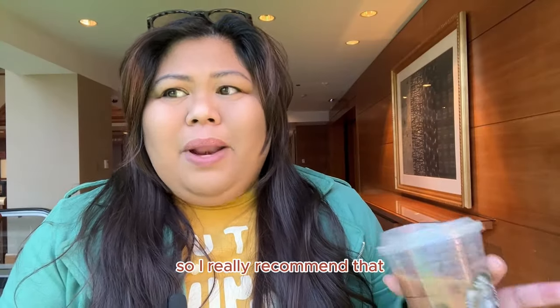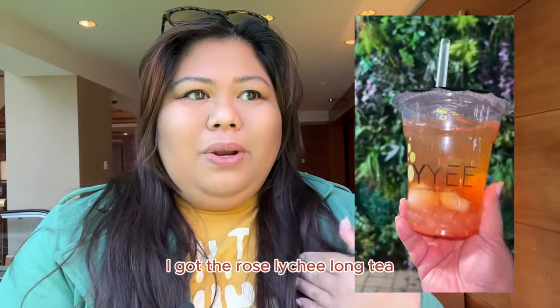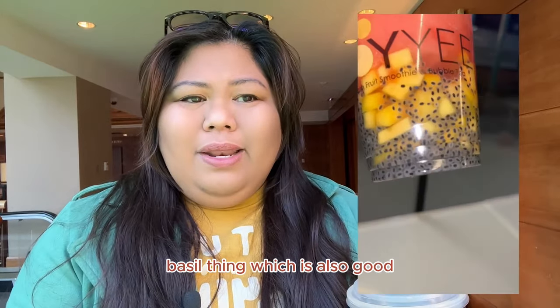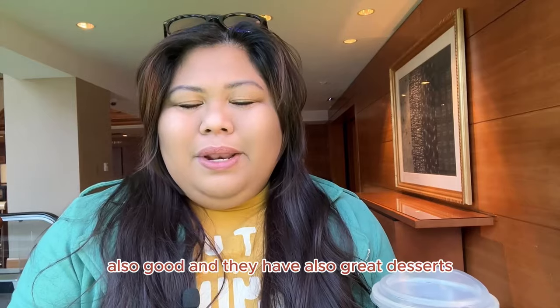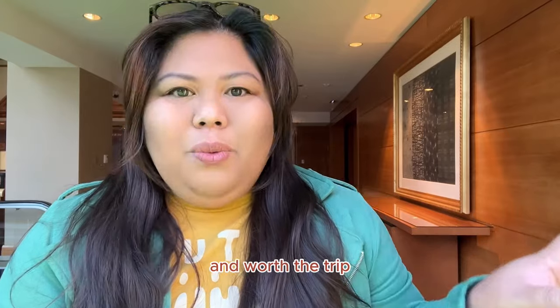So I really recommend that, but actually anything in Chinatown is supposed to be good. And then we went to ACYE to get some bubble tea. I got the rose lychee oolong tea, and my brother got like the watermelon basil thing, which is also good. And my sister got the lavender black milk tea, also good. And they have also great desserts if you want to try it as well. But honestly, anything in Chinatown is also worth checking out and worth the trip.